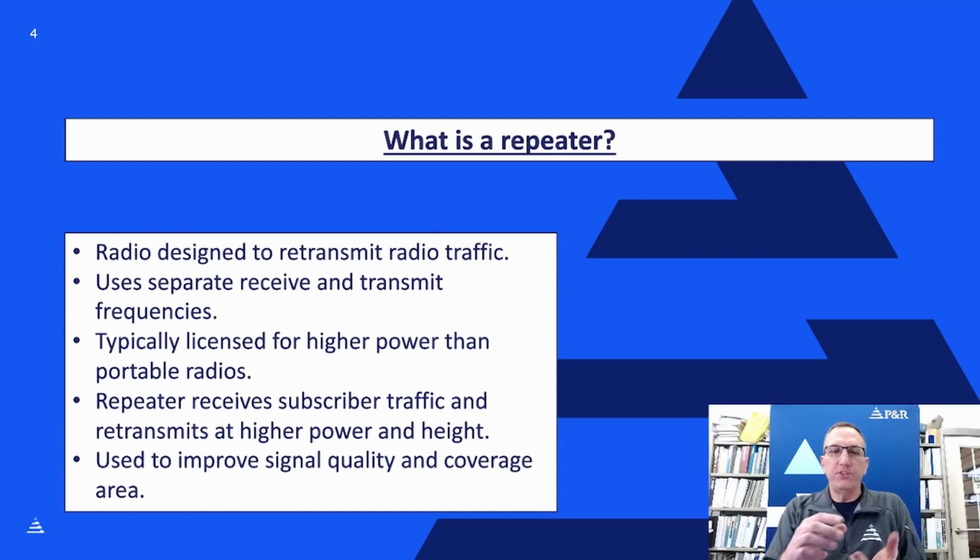So what is a repeater? Well, a repeater is just a radio, and it's a radio that's designed to retransmit radio traffic. It uses what we call a frequency pair. So it uses separate receive and transmit frequencies to accomplish its task of immediately repeating what it's hearing. It's typically licensed for higher power than portable radios, but it doesn't have to be. There are low power applications out there where if I only need 4 watts to accomplish the task, then I can have a repeater at 4 watts.